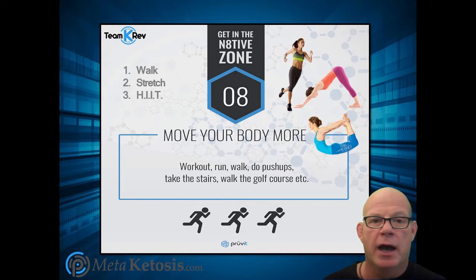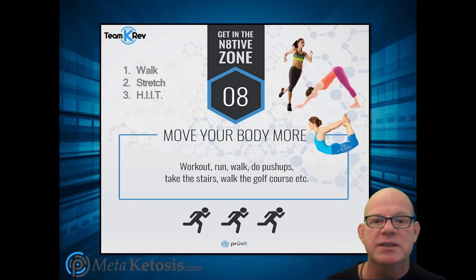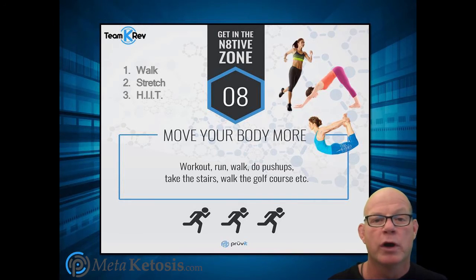You can do it if you're walking: sprint for 30 seconds, then walk for 30 seconds, then sprint for 30 seconds, then walk. That's interval training. If you're lifting, you can do it lifting. You can do it doing push-ups, or you can put yourself on some sort of circuit. It's not hard to set up a circuit in your house. Push-ups in one place, planks the next place, sit-ups the next place. You can set yourself up on a circuit of high-intensity interval training. That's what's best for the body in the workout zone.